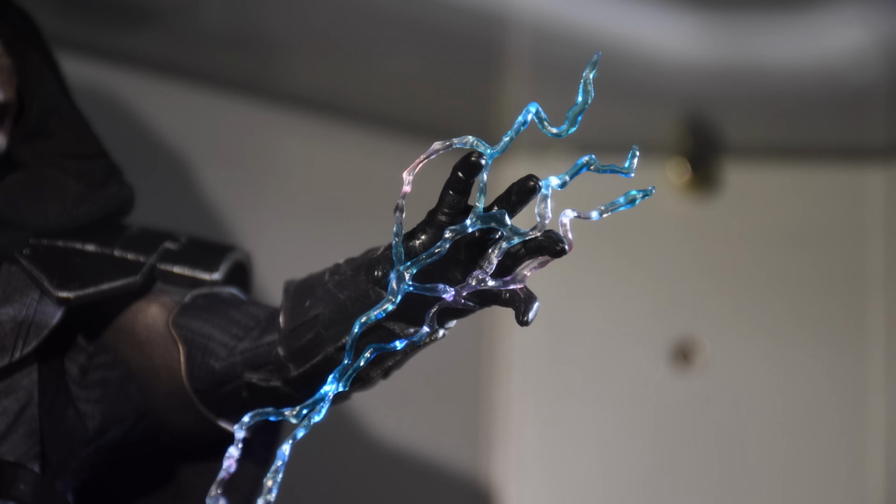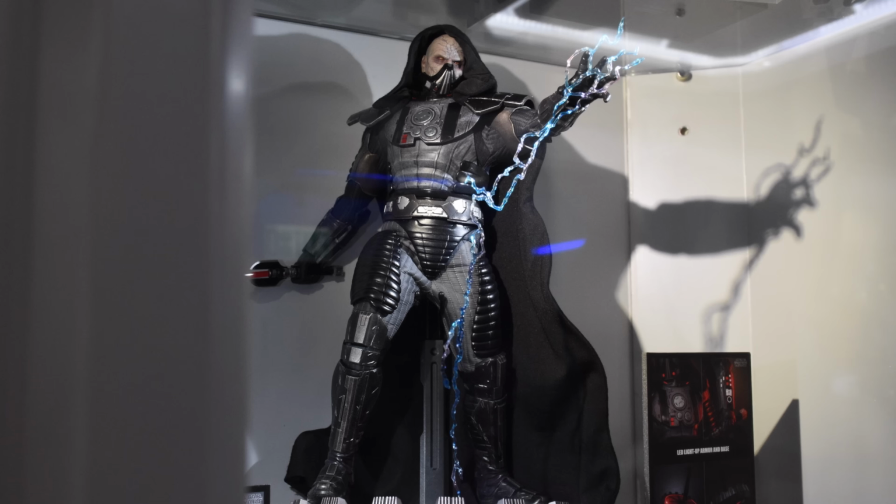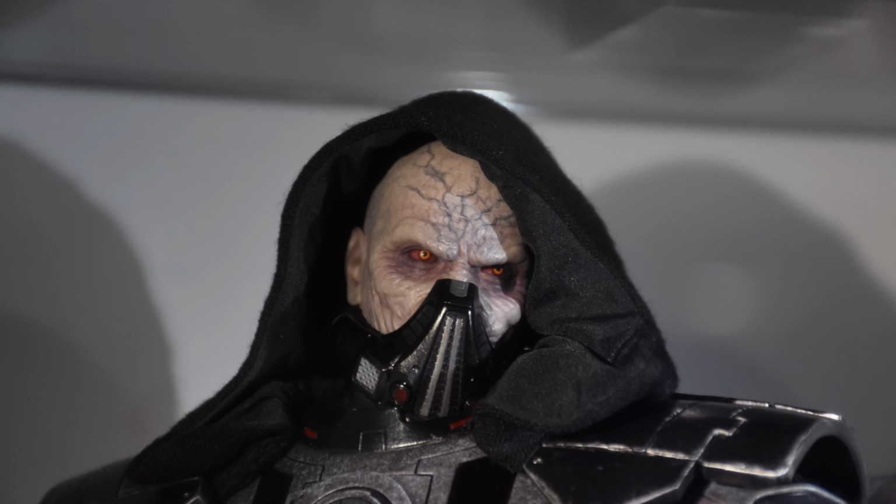These Force lightning effects are brand new for Darth Malgus. They're relatively long, but you can snake them round his body like this. So they're not going to take up a ton of depth in the cabinet, unlike the Force lightning effects that we got with Return of the Jedi Palpatine. They were absolutely ridiculously long, undisplayable.